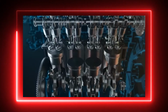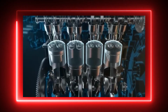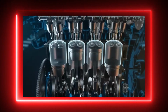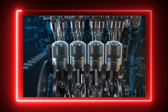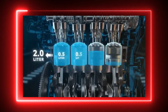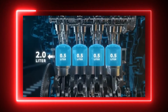Alright, so what about those other numbers you always see? 2.0, 3.5? Well, that refers to the engine's displacement, often simply thought of as its size. That number is literally the volume, in liters, that the pistons displace with every engine cycle. So essentially, if you were to fill up the cylinders of a 2-liter engine with liquid, it would take, well, 2 liters. And if it's a 4-cylinder engine, each one displaces half a liter.